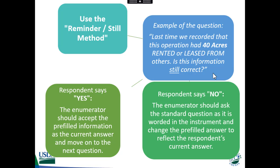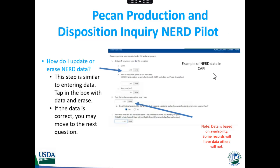An example of this would be: last time we recorded that the operation had 40 acres rented or leased from others. Is this information still correct? If the respondent says yes, the enumerator, or you, should then accept the pre-filled information as the current answer and just move on to the next question. If the respondent says no, then the enumerator, or yourself, should ask the standard question as it's worded in the instrument and change that pre-filled answer to the current respondent's answer. Entering in data should be quite simple.